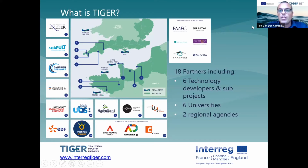We have a good spread of varying partners. We have 6 technology developers looking specifically at tidal technology. We have 6 universities, 3 on the UK side and 3 on the French side. And we also have 2 regional agencies involved in the project.